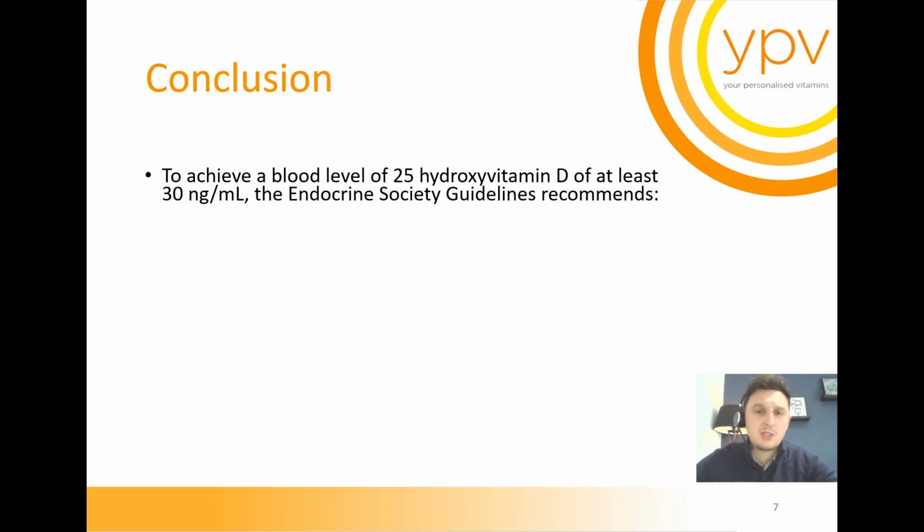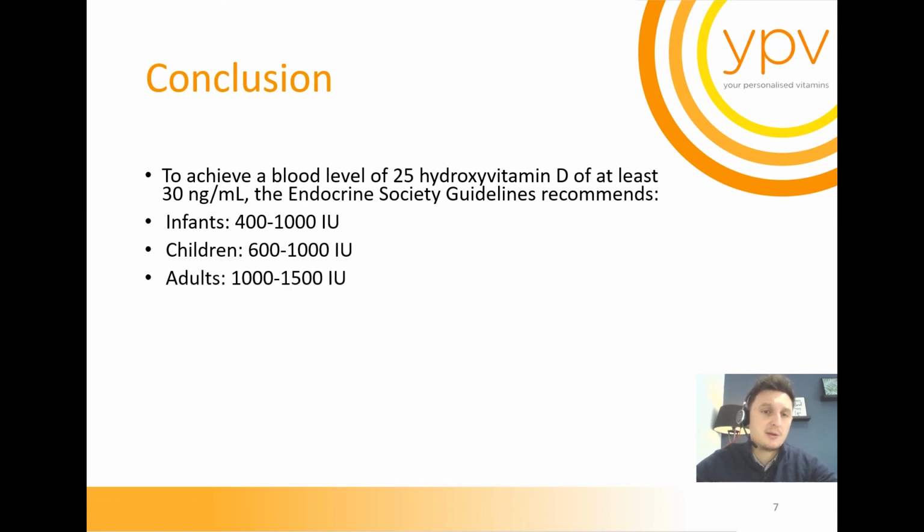So how do we achieve these? So we're looking for at least a 30 nanogram per milliliter level of 25-OHD. Now, in infants, this would require supplements of 400 to 1,000 international units. Children, 600 to 1,000 international units, and adults, 1,000 to 1,500 international units. Obese adults would actually require 2 to 3 times more.